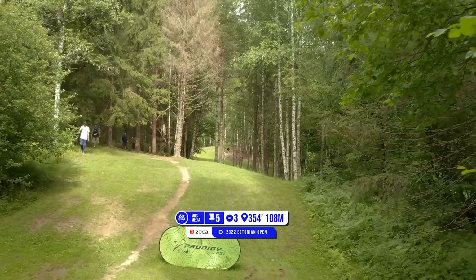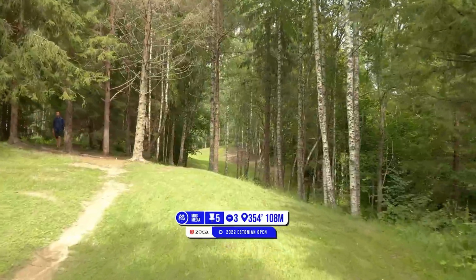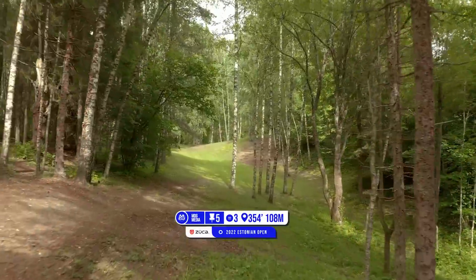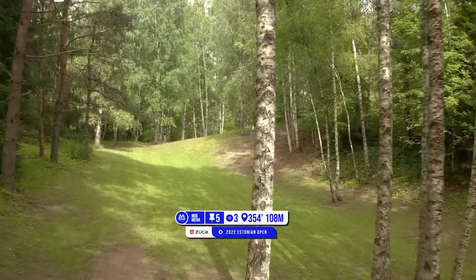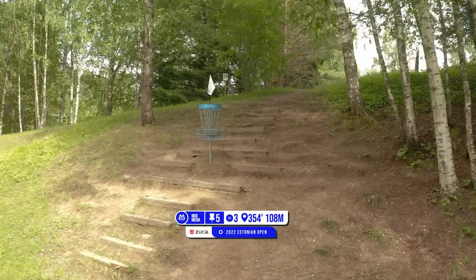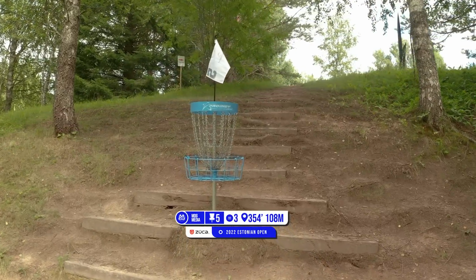Well, let's get into this tricky par 3, hole 5, 108 meters. Got a gap left, got a gap right. Left side's going to get you to the pin clean, but it's pretty tight. Right side, got a few bigger gaps to hit, but you're going to gamble with a few bunches of trees. You got to find your way through them somehow, or else you're just going to end up short and just pitch up to the basket.